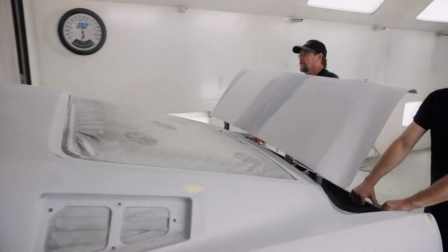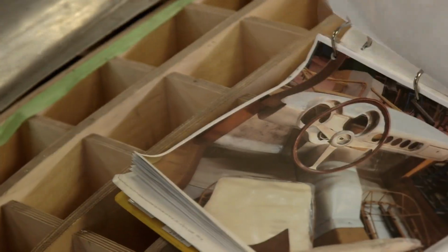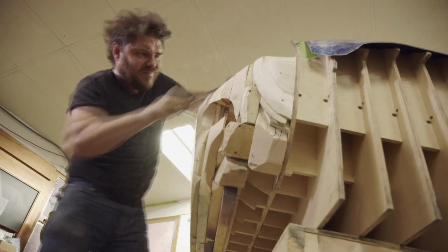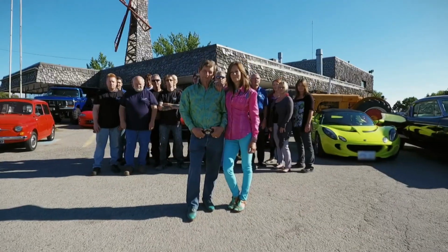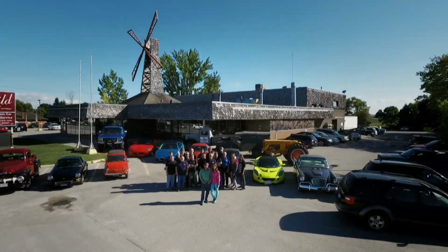Some jobs are quick fixes. Others are full-blown restorations. And on occasion, million-dollar recreations. My only rule, perfection. And that's the kind of thing that we do at the Guild Garage.